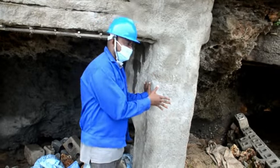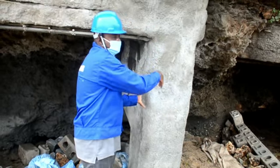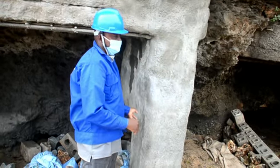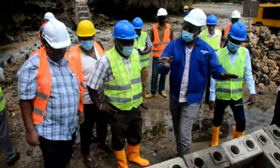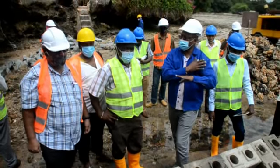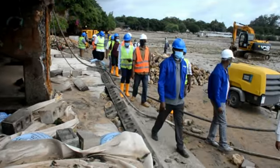Sandblasting is just concreting, but it's not a normal way of concreting. You just put formwork. Then filter cloth, a special filter cloth, to cover it so that even when the water comes, it's not washed. So the next day you pick it from there.